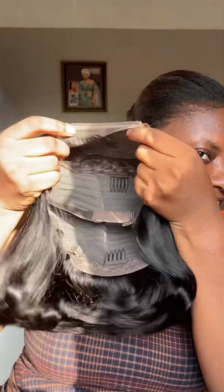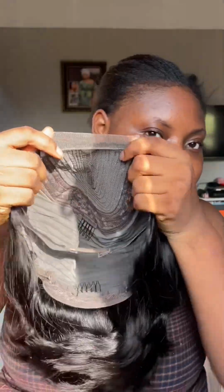What am I saying though? Again, I did not make my hair. It's so soft. It's giving. And it smells so good. This is a bob wig.